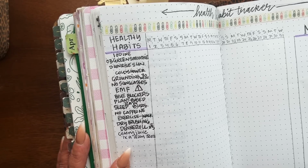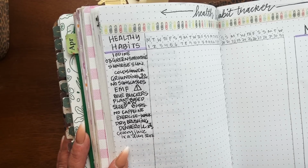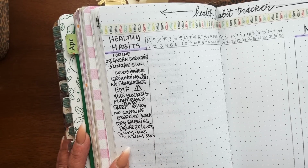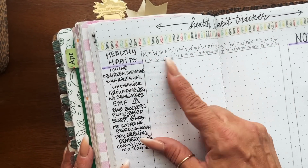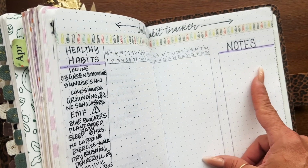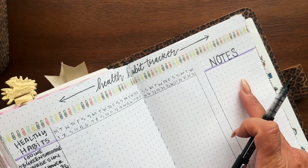Exercise, walk 30 minutes at least. I would love to work that up to an hour. Dry brushing, dinner roll. I've got to lay on my neck 2 times a day, and then celery juice 1 time a day, 32 ounces. And then I will, of course, graph this in, same concept with the days of the week and then the dates. And then these notes are going to be vital, especially with the order of things, because I would do iodine and then I would do celery first.